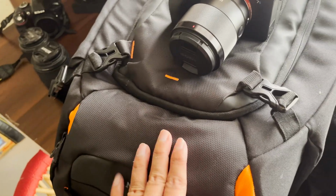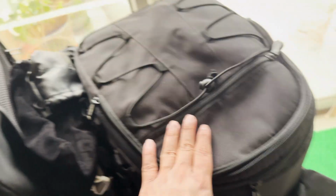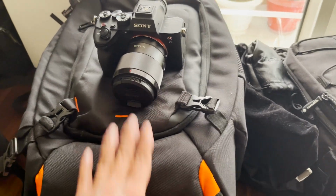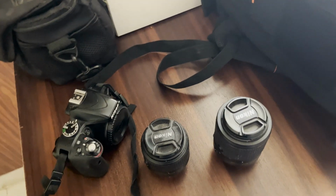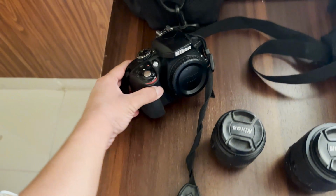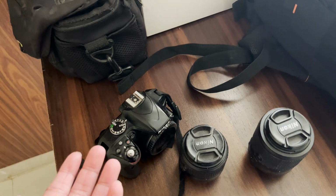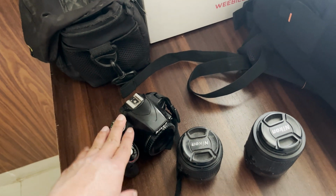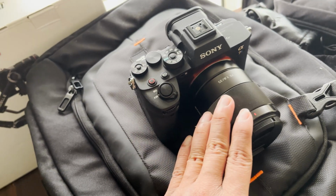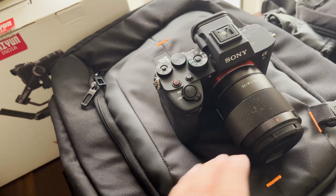This bag is currently empty right now because everything is in the other one. But if I had to carry anything in this, there would be more stuff, like another camera, which is my photography camera. This is the Nikon D3300. It's 6 years old, and I used to shoot all my videos and photography with this camera. I still do photography with this camera because it has 24 megapixels, and the Sony A7S III has only 12 megapixels. The Sony A7S III is more of a video camera, so for photography it's still not ideal.